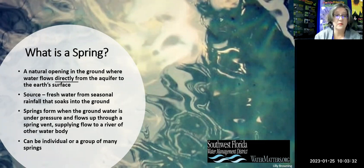So what am I talking about when I'm talking about a spring? A spring is a natural opening in the ground where water flows directly from the aquifer to the Earth's surface. What is the aquifer? The aquifer is the area below us that holds all of our fresh water. So a spring is a natural opening in the ground where the water flows directly from the aquifer upwards to the Earth's surface. Also, it is the source of fresh water. The source that supplies these springs is fresh water from seasonal rainfall that soaks into the ground. Springs form when the groundwater is under pressure.